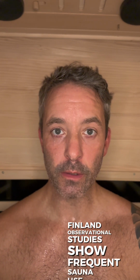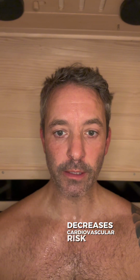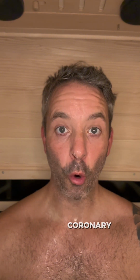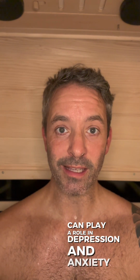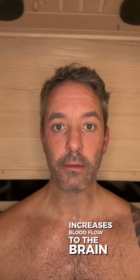Finland observational studies show frequent sauna use decreases cardiovascular risk, sudden cardiac death, coronary artery disease, stroke, and dementia. Saunas can also help you relax by decreasing your cortisol levels. Studies have shown that lower levels of BDNF can play a role in depression and anxiety. So by boosting your BDNF, you can reduce your stress. Increases blood flow to the brain.